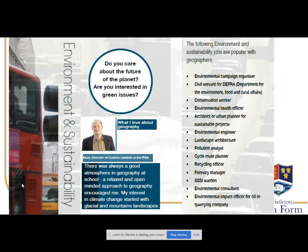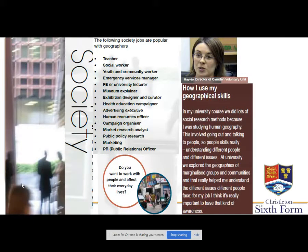And the knowledge that you will obtain in geography will really give you a thorough understanding of some of the challenges of making our world sustainable and meeting the needs of our environment. But also we use a huge amount of geographical skills, particularly within the human side of things, looking at social research, understanding how different people can interact, how we can have social exclusion, social inclusion, and looking at marginalized groups and communities and trying to find solutions for that.